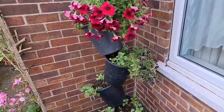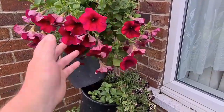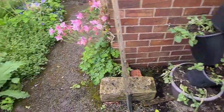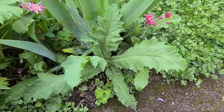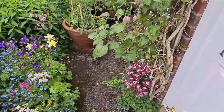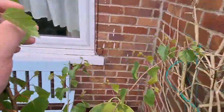And then my beautiful vertical planter here. These petunias were from last year. They've been grown on in the greenhouse, so that is going to be absolutely stunning. Then we come round here. We have my Papaver somniferum, which is starting to send out the main shoot. And we come round here a little bit more. My beautiful clematis. Just going to get past my silver birch tree here.